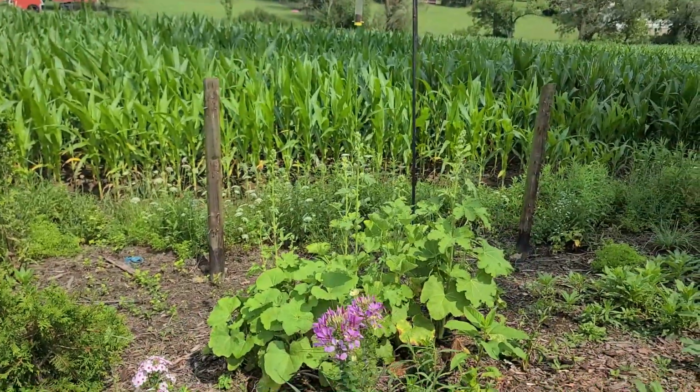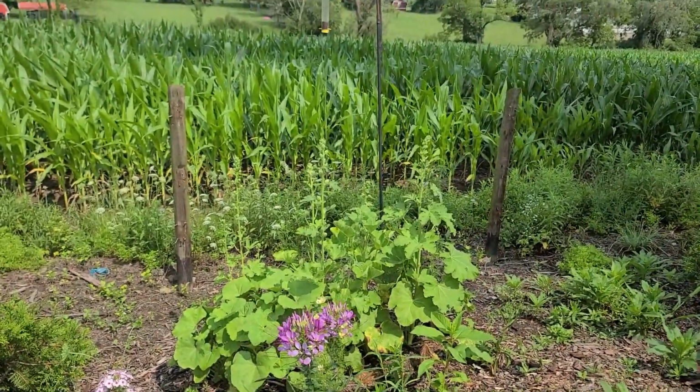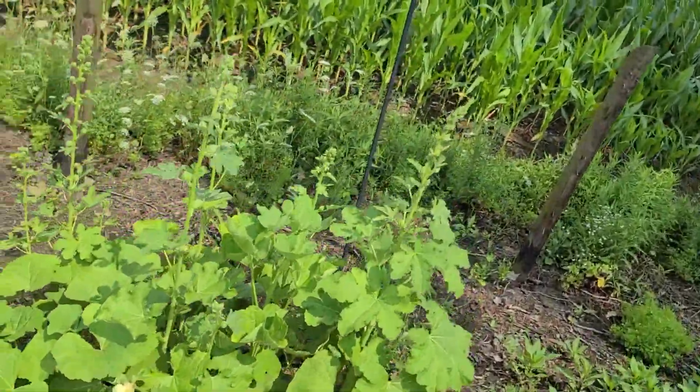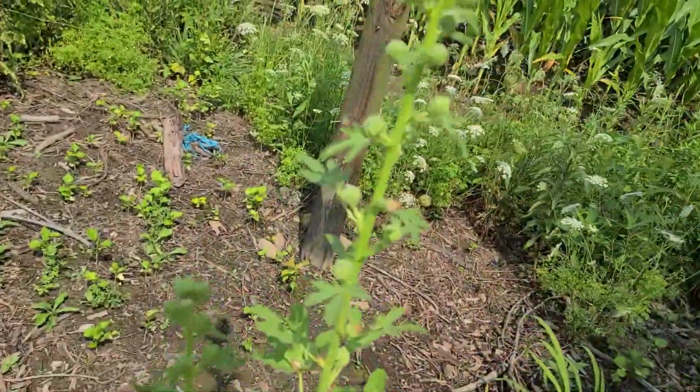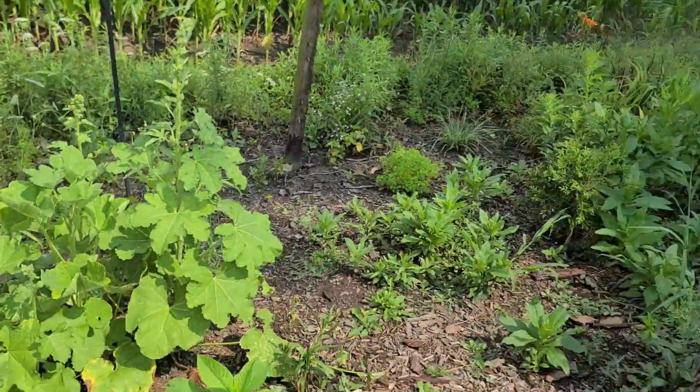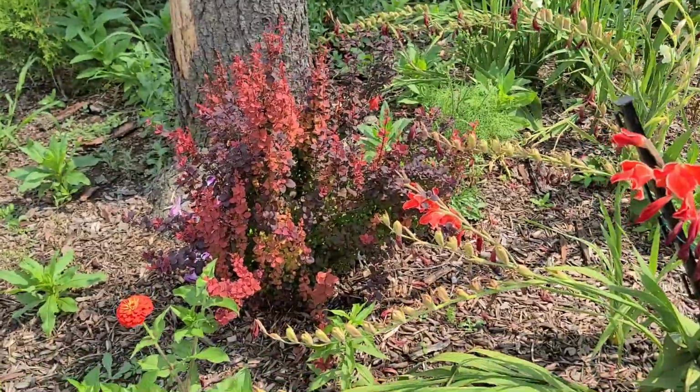Hollyhocks, I'm still waiting to see if those are going to bloom. They look like they're all plump and ready. They're stretching out now. Might even have, nope, no color yet, but they're there. They look ready. Got the barberry in here, bright.